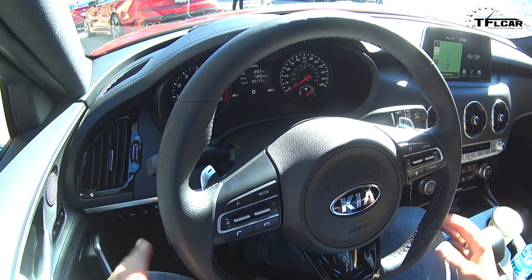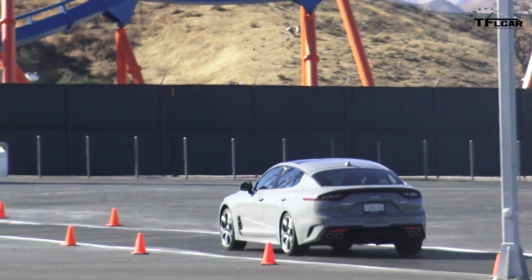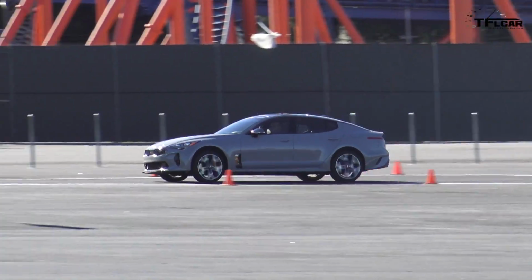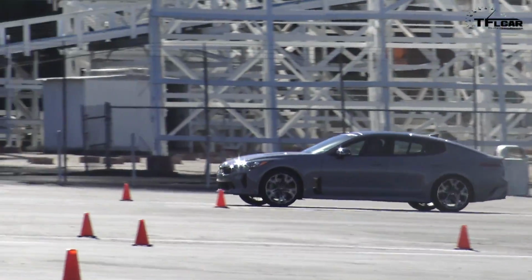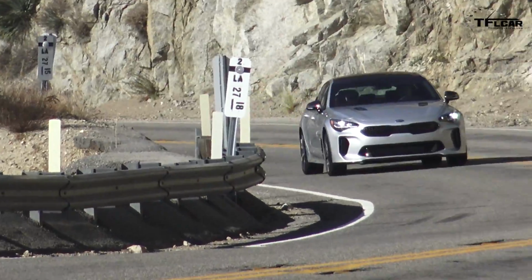This car is electronically governed to 167. Why that? Well, that's to do with the tires. In other words, the tires can go up to, I think, 180. They're W rated, but Kia's a little conservative, so it tops it off at 167, which for America is certainly plenty fast.